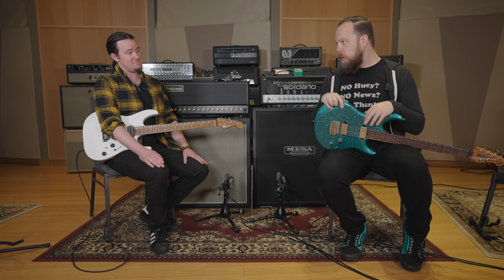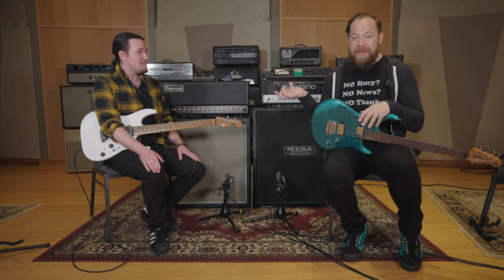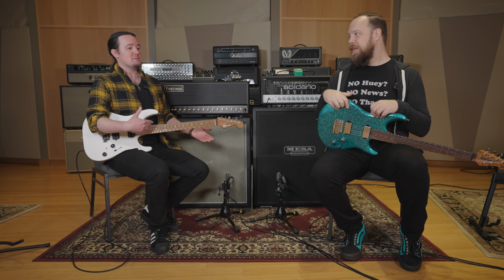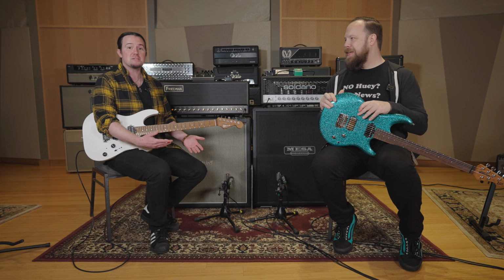So we have both chosen half stacks, 4x12 half stacks, because, why not? It's more fun. There's more of it. And you know what they say, more is more. We both regularly gig with 2x12s because we have a case of the olds.